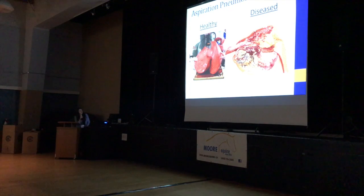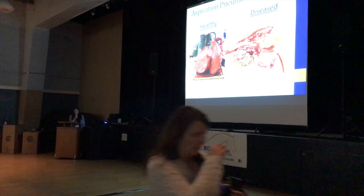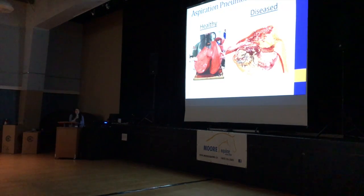So aspiration pneumonia, first, on the right, or I guess for you guys, the left, you see a pair of normal, healthy horse lungs. They're lovely and pink and blown up and happy. And then on the right are a set of diseased lungs that are a result of aspiration pneumonia. And what aspiration pneumonia is, basically your horse has inhaled some kind of foreign material, likely feed, that's introduced bacteria into a sterile environment. And a bacterial infection has been able to take hold and take over the horse's lungs, and now the horse's lungs don't function anymore. They can't expand, they can't deliver oxygen, they're just kind of dying.